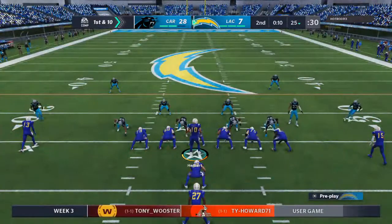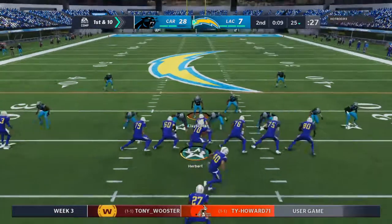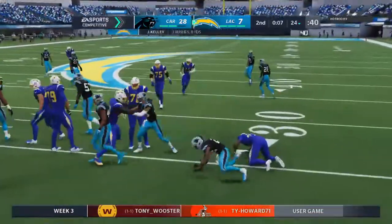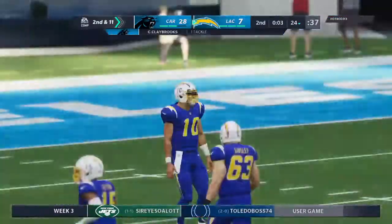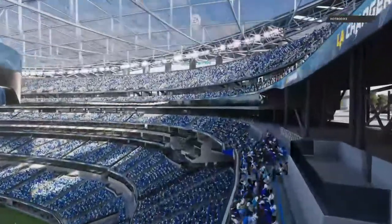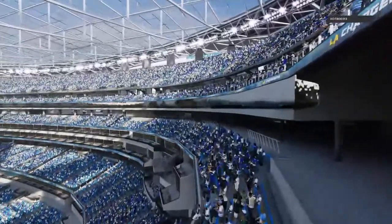The Charger drive about to get going. And from this spot in the field with the clock where it's at, you think we're just going to see a knee and that's it? And I think in this situation, that's the proper play. But we do know there's some risk takers out there that may want to take one more shot before the clock runs out. He'll lose a yard there, and it's 2nd and 11. So we reach halftime in what's been a fairly one-sided game so far.